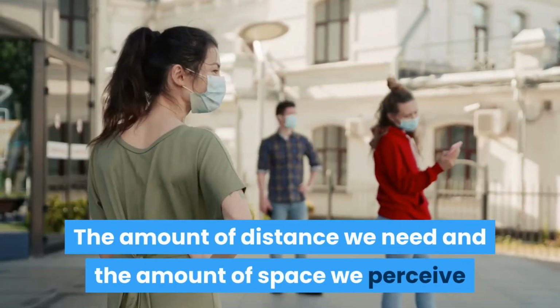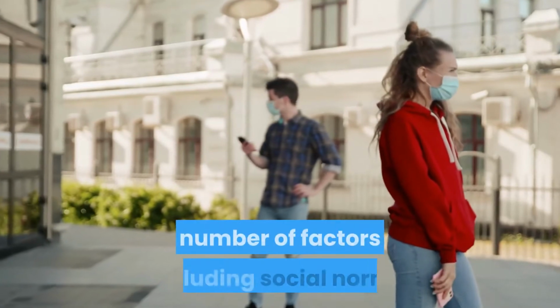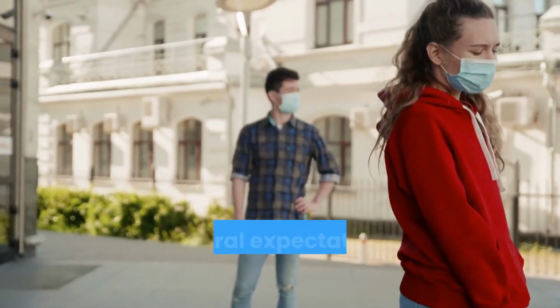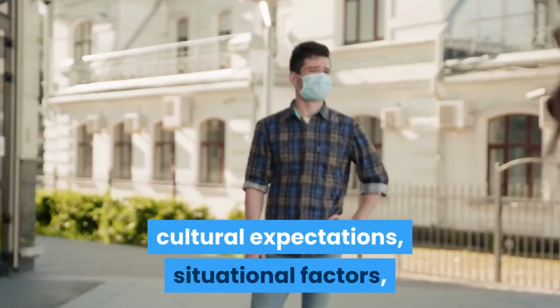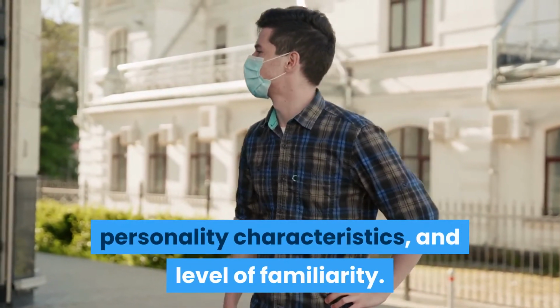The amount of distance we need and the amount of space we perceive as belonging to us is influenced by a number of factors, including social norms, cultural expectations, situational factors, personality characteristics, and level of familiarity.